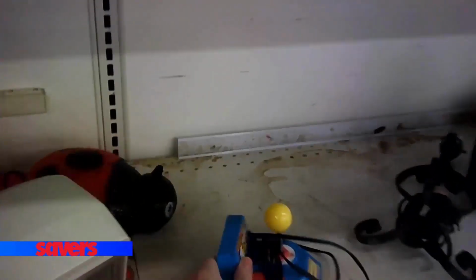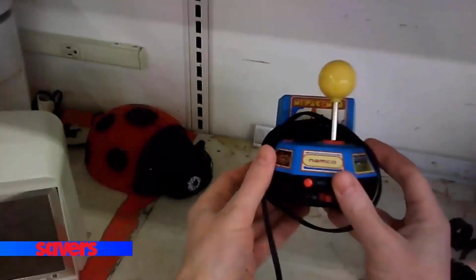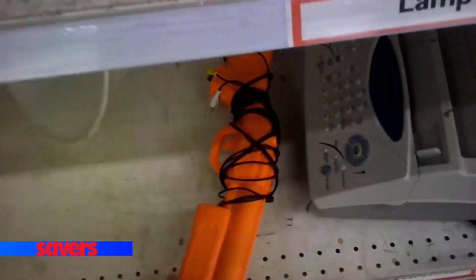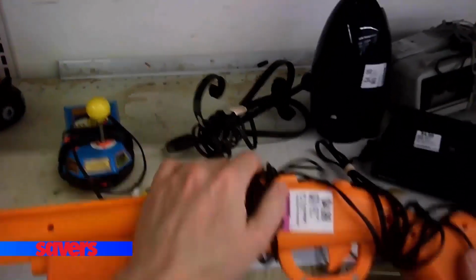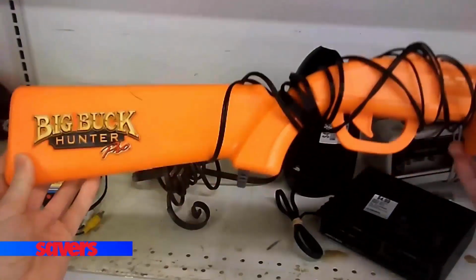Here's about a half dozen plug-and-plays. The first one is Miss Pac-Man. This one is pretty good, and the stick twists left and right besides just moving like a normal joystick. Here is Buck Hunter Pro. At $5 I would have grabbed this, but it requires a sensor, and like I always say, if it's not permanently attached, it's lost, and the sensor is going to cost you way more than $5 to find.